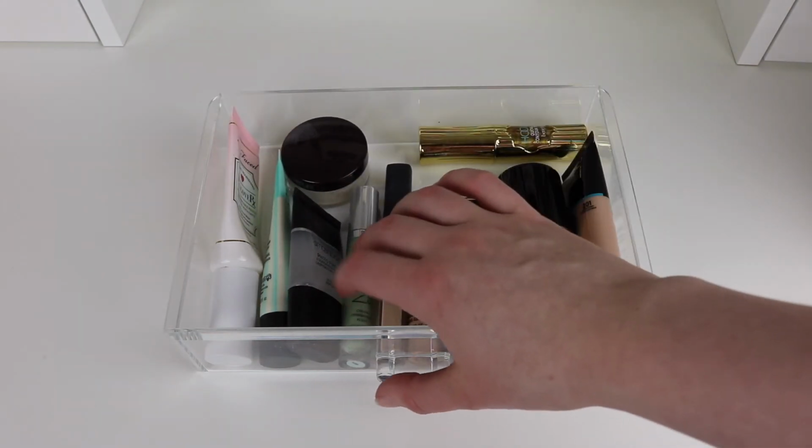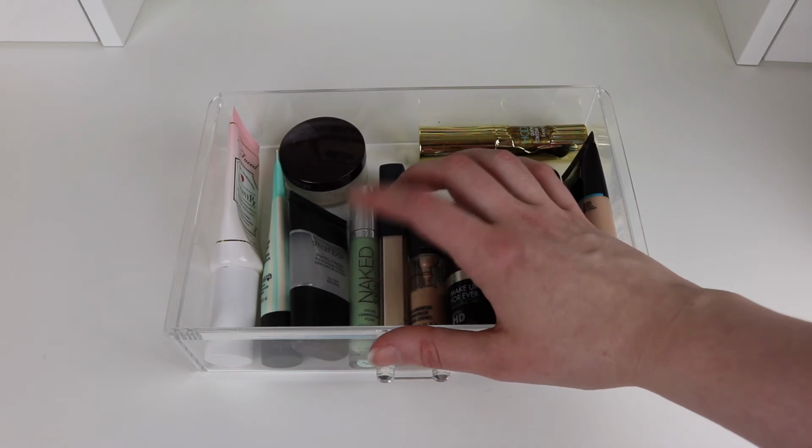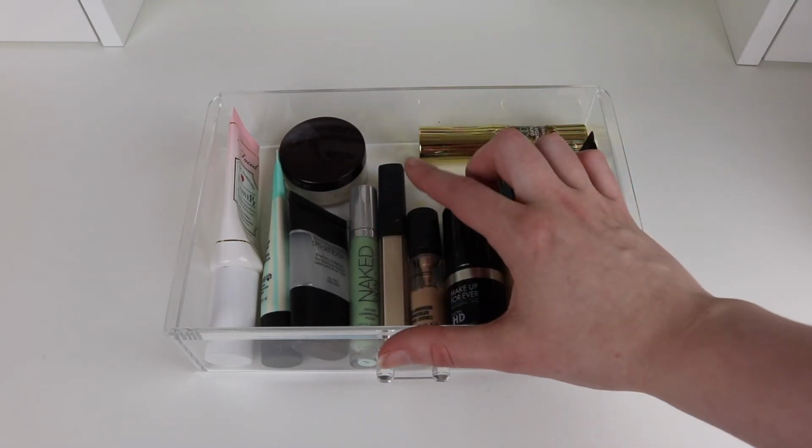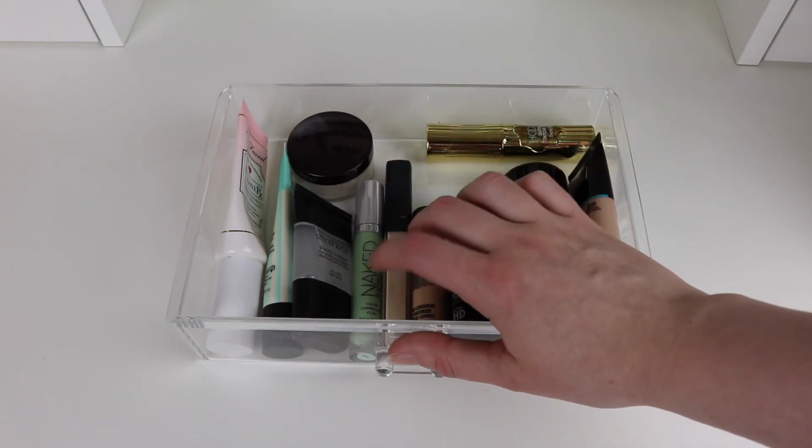My three favorite concealers, I have the Urban Decay Naked Skin Color Correcting Fluid for redness, and then I have my NARS Radiant Creamy Concealer and my MAC Pro Longwear. These two are my favorites.